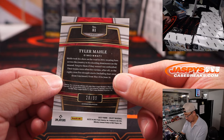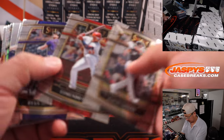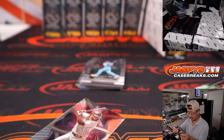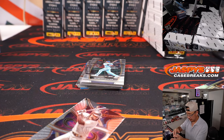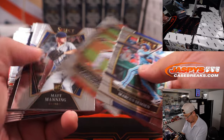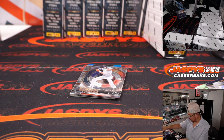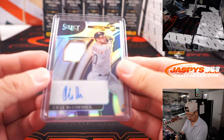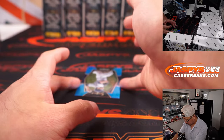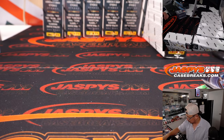Got Tyler Mahle, 28 out of 99 for Cincinnati. It'll be for Sean Barnes. Got a Christian Javier jersey and autograph for the Stros. Nicholas with the Astros. Jersey and autograph, 007 out of 199. And another Astro. Chas McCormick for Nicholas Schuster. Nice. 29 out of 199. And there's 38 out of 149, Brandon Woodruff for the Brew Crew. That's for Rick Serrano.